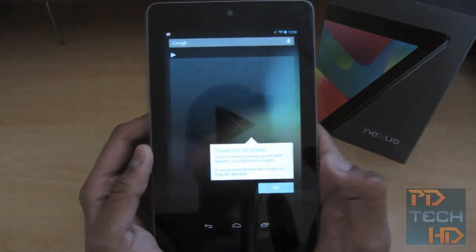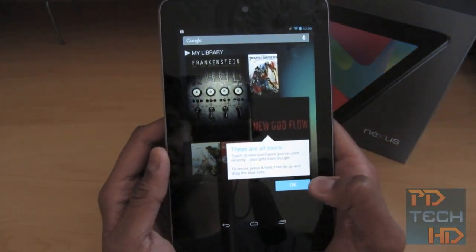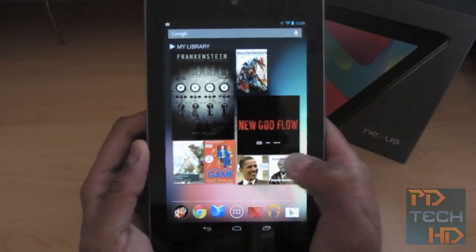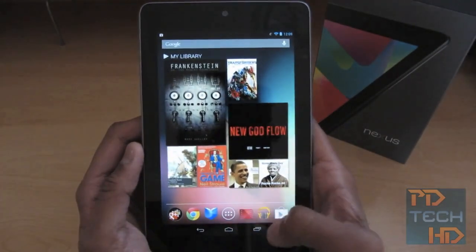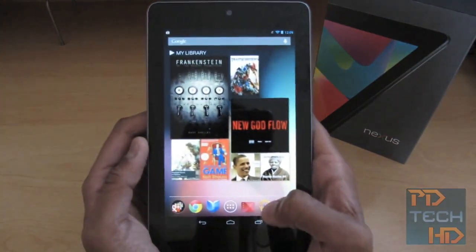Now moving into the Google side of things, I'm going to go with the Nexus 7 here. This was the first all Google tablet that Google released over the summer. So this is Google's own tablet. It's actually manufactured by Asus, but for the most part, it's Google's tablet. But this is a 7-inch tablet, so it has a 7-inch display.